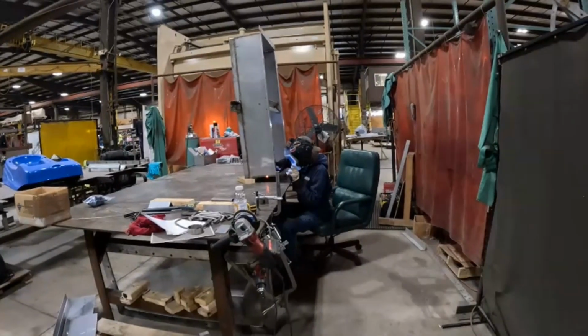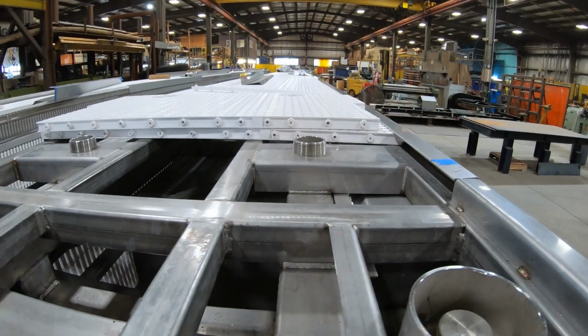I'm a welder fabricator and/or field installation technician. I get to be a little creative, and it's not a regular 9-to-5 kind of job that makes you sit in an office all day. I can actually do stuff with my hands and be active.